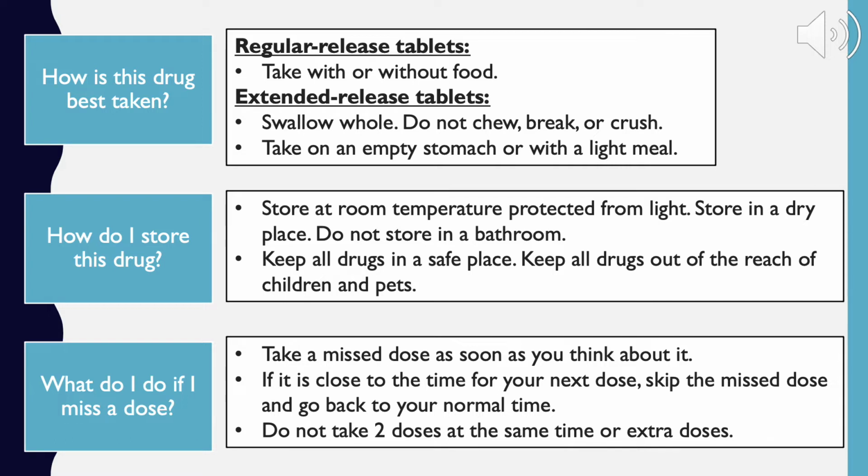Now, if you do miss a dose, you want to make sure to take your missed dose as soon as you remember. Now, if it's close to time for your next dose, you want to go ahead and skip that dose that you missed and just go back to your regular routine. So make sure not to take 2 doses at the same time or any extra doses.